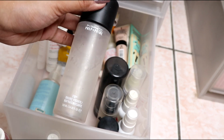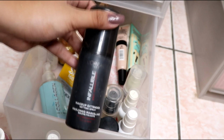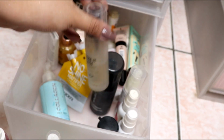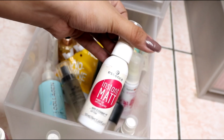MAC Prep and Prime Fix Plus. Collagen Face Mist from Skin Love. Fresh Skin Love. Ito si L'Oreal Infallible Pro Spray and Set. Pangalawang bottle ko na to ng Make It Last Setting Spray from Milani. Meron akong travel size MAC Fix Plus. I have the Glow to Go Setting Spray from Essence. Instant Matte Makeup Setting Spray from Essence. Mauubos na siya. And then the Human Nature Rose Dew Mist.